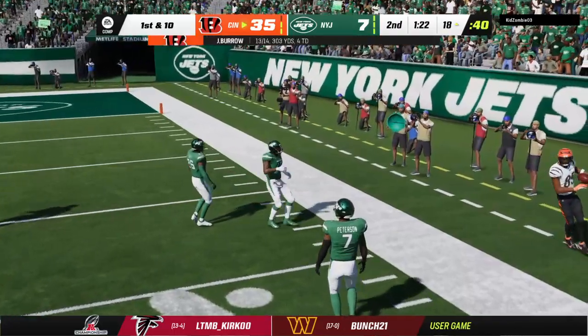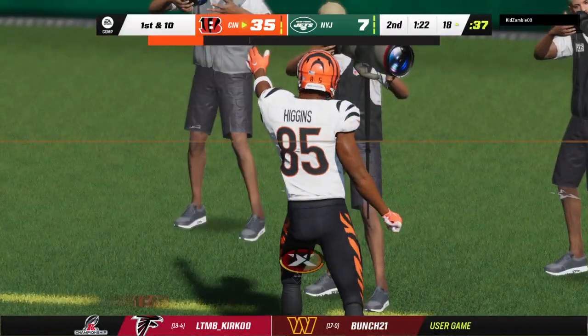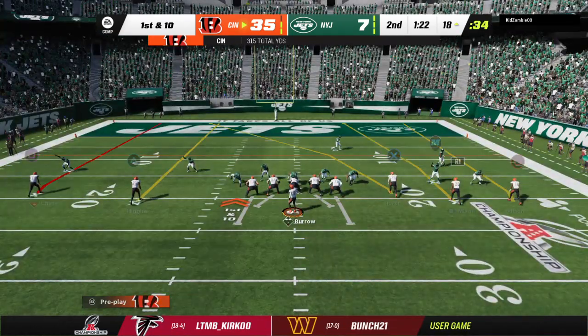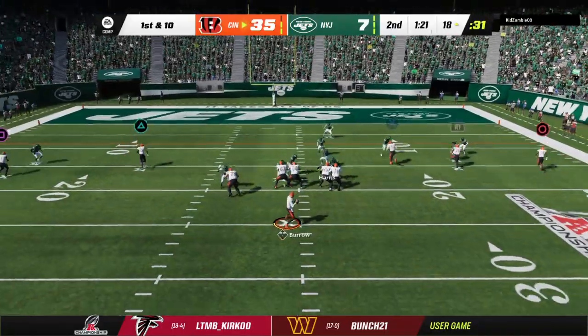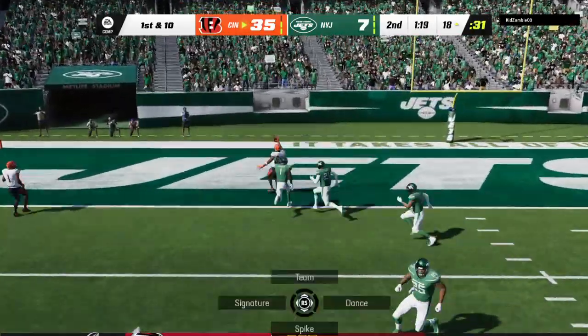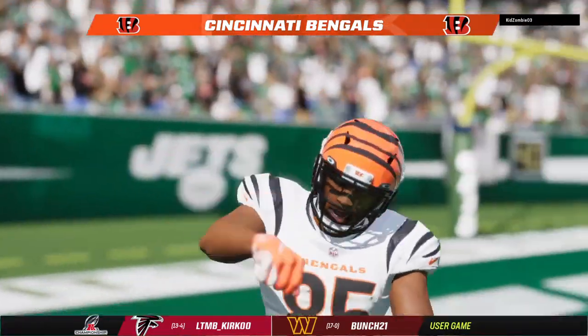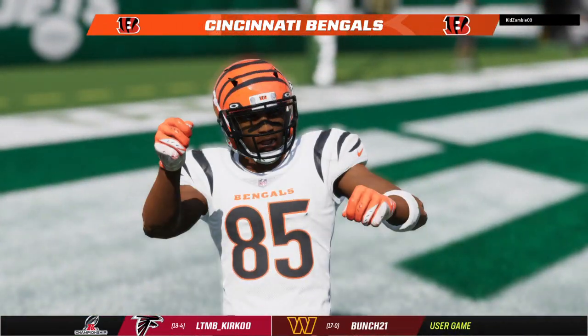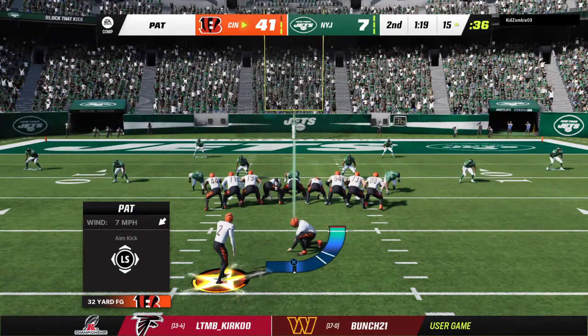Burrow will throw. Higgins, what a catch. And they'll have it in the red zone before he crosses over out of bounds. Here we go. So from inside the 20, here's 1st and 10 at the 18. Inside the red zone here, they'll look to throw. Touchdown! T. Higgins with his 2nd touchdown here in this first half. And the Bengals have taken a 5-touchdown lead.